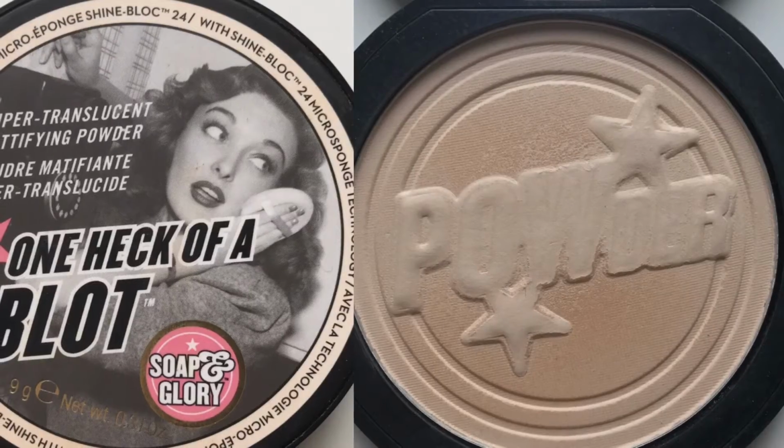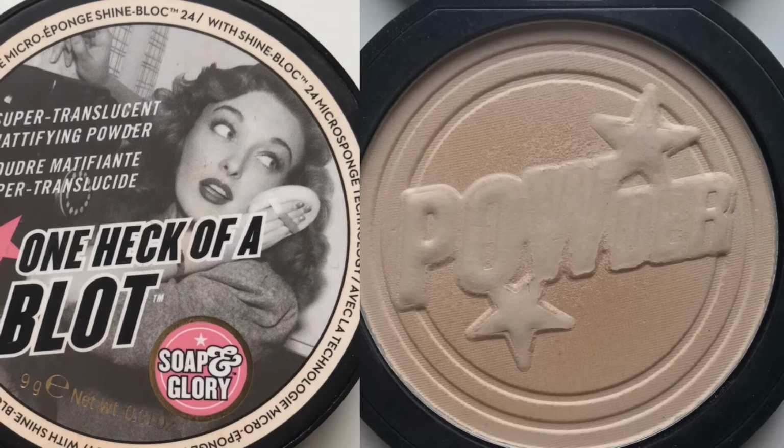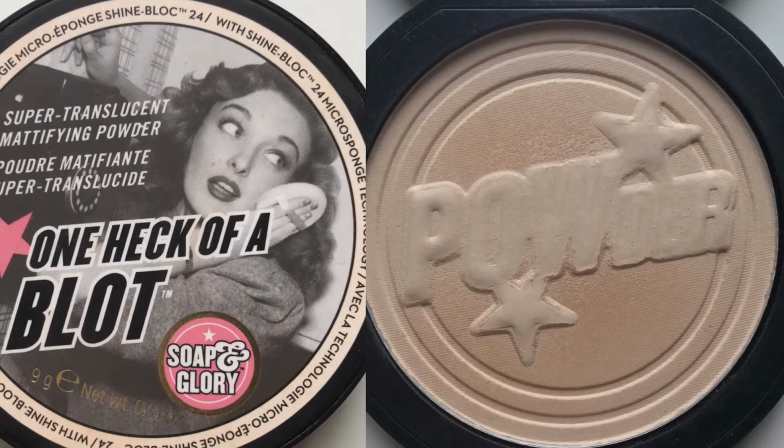So yeah, I have nothing but good things to say about this one. The next one, however, is a little bit of a different story. This is the One Heck of a Blot Super Translucent Mattifying Powder. This also retails for $16.